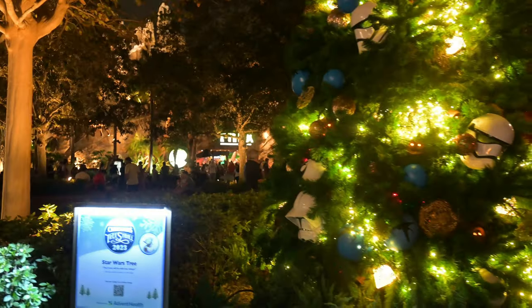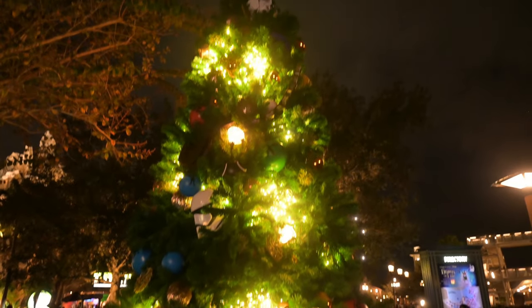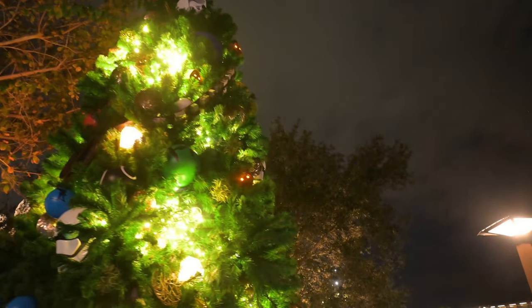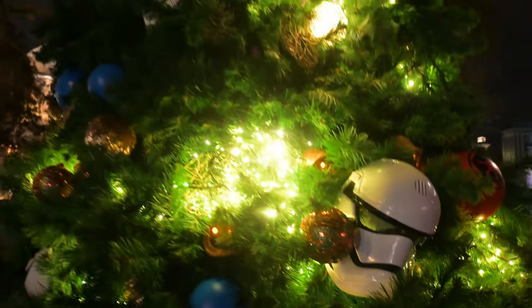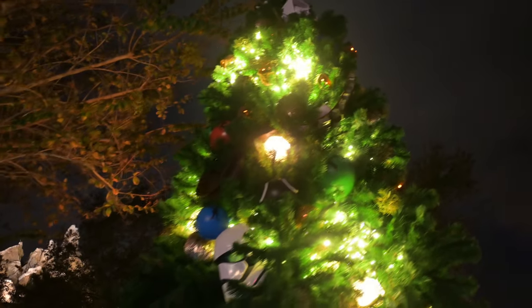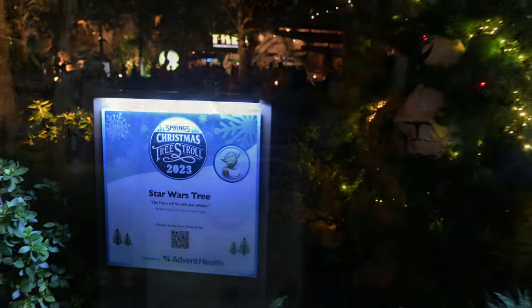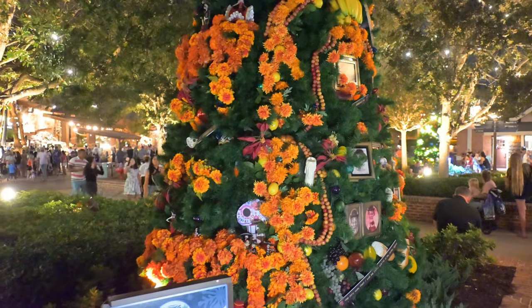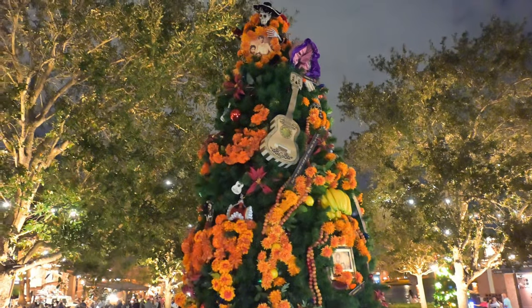That'll be fun. Okay, we found the Star Wars tree. Next tree. It's by the Legos. So cool. Now I gotta find the sticker. So we found Coco Tree, but oddly, it's not on. I'm not sure why, but it's not on. But there it is.